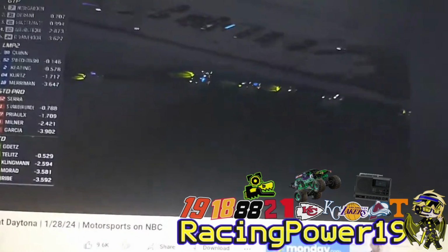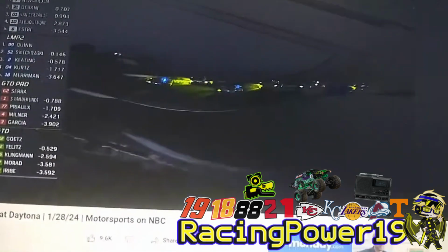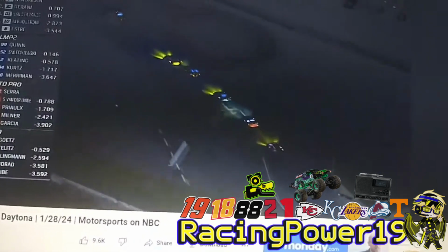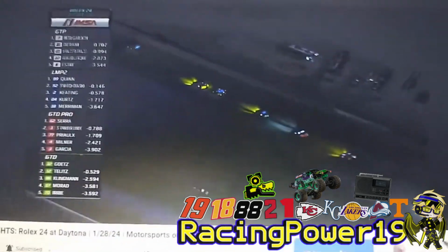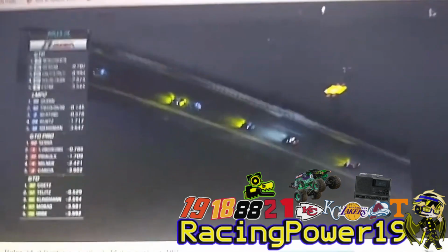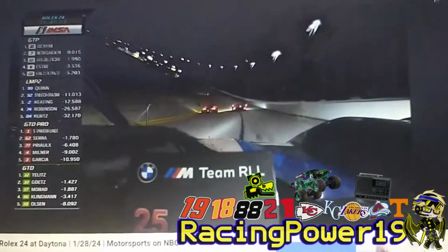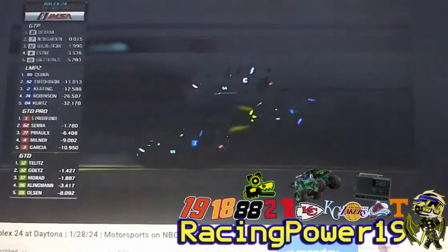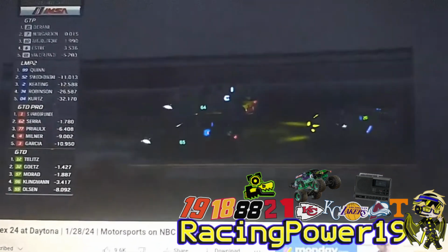Yeah, that was a lot of three wide action there in turn number two, NASCAR two, I should say. The car on the outside headed into the Lamar chicane. See how that gets stacked up. Yeah, that three wide actually kind of scared me because I wasn't sure if they were going to make a mistake. Oh, you think? It's kind of like push to pass? Yeah, kind of like push to pass.